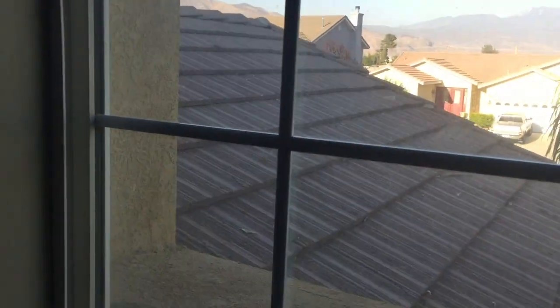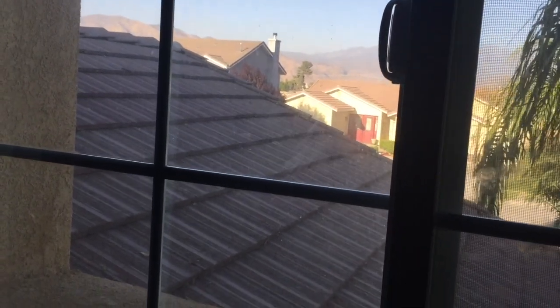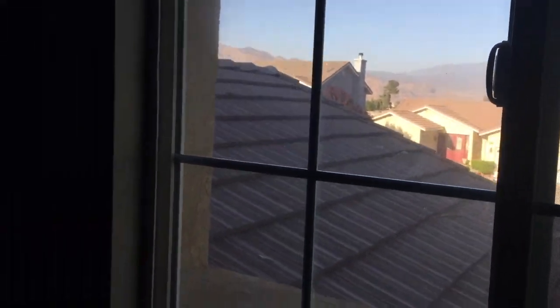Maybe might as well, you know, lay down on the roof right here and just watch the sunset, or at night when I'm bored and have nothing to do, I'll just sit on the roof. But this is not my room. Y'all want to see my room? Let me take you to my room.